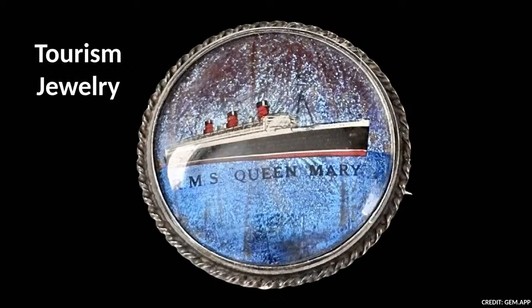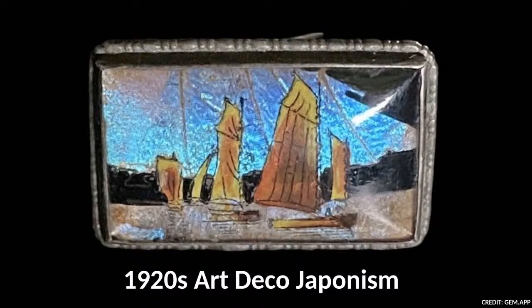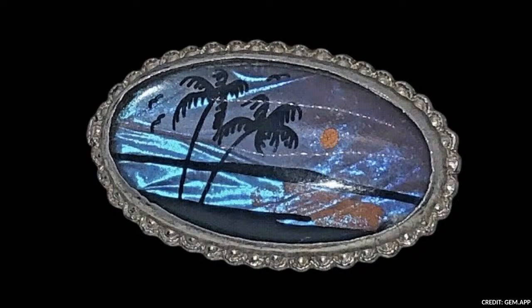Now, morpho butterfly wing jewelry was also incredibly popular in tourism jewelry. I've seen all sorts of Egyptian revival and Cairo pieces, and I've had some in my collection. We've got celebrations of different ships on their voyages. We also have the 1920s celebration of Japanism in Art Deco. Really, anything goes. And as time went on, these remained popular into the 40s as well.